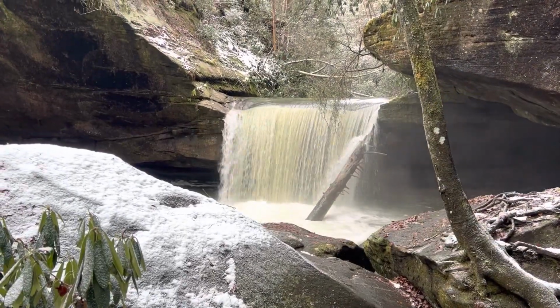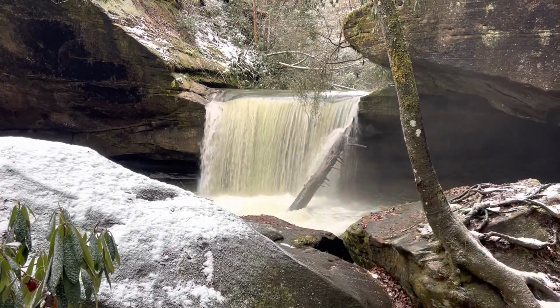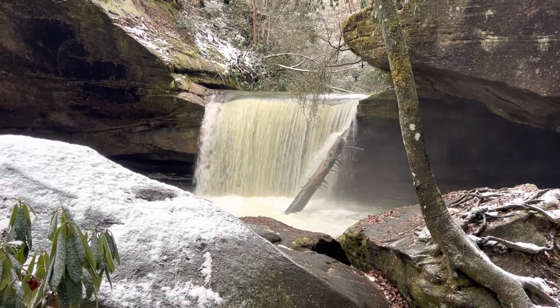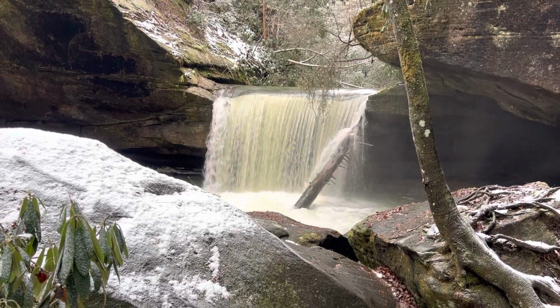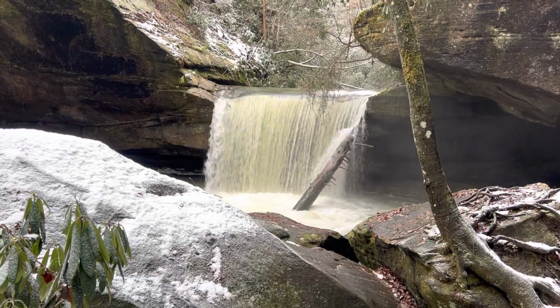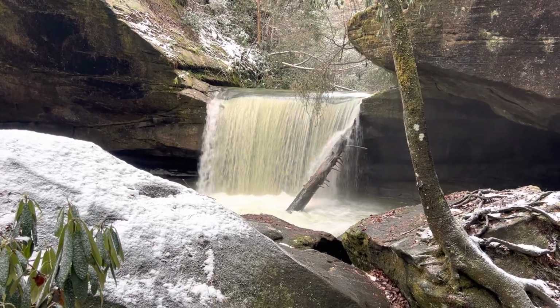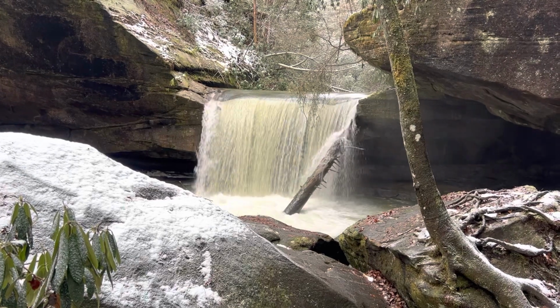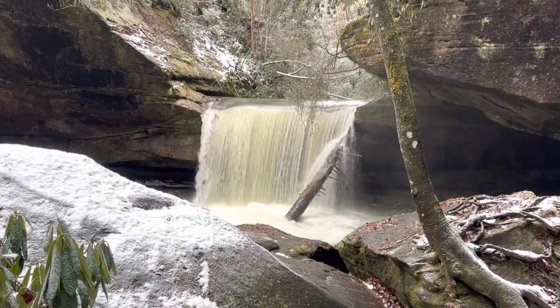Some good news and some bad news. The good news is this tree here that's been in the falls for 3 or 4 years now is slowly working its way down and will hopefully be out of the falls soon. The bad news is there's an even bigger hemlock laying across the creek not far above the falls. Hopefully it stays across the creek and don't make its way to the falls.